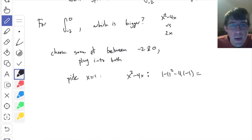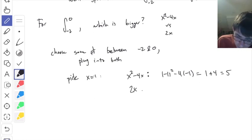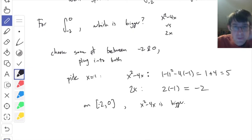And this, you actually do have to work out what this number is, because you intend to compare this to the other number that I'm going to get. So this one, unfortunately, you've got to do the arithmetic here. But I hope you can handle 1 plus 4 is 5. All right, and then the other one, 2x. When I plug in there, I get 2 times -1, which is -2. So on the interval -2 to 0, x squared minus 4x is bigger, right? And the other one is smaller.